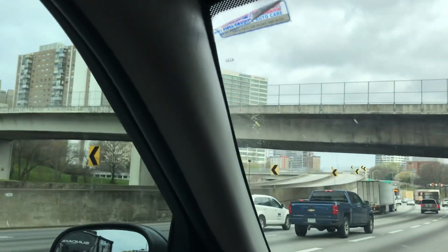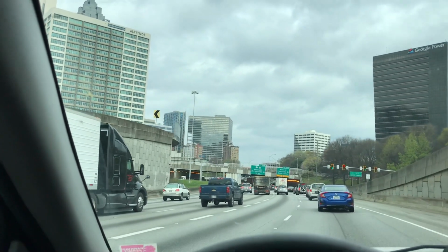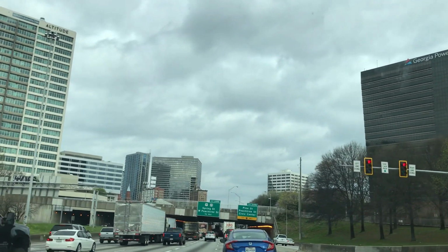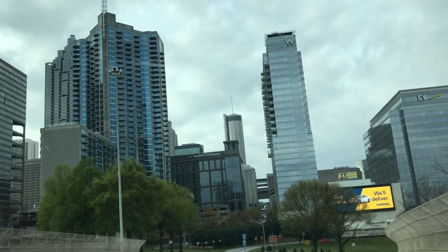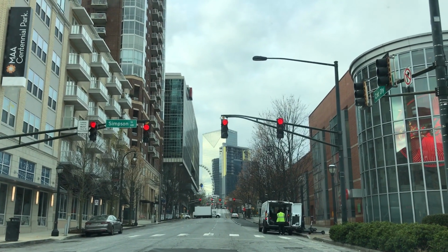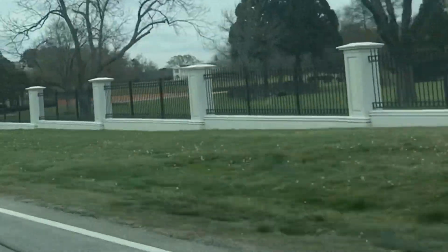Oh, state trooper out. All right, man, we are downtown Atlanta. Just going on a quick road trip with the family. See, beautiful city. This is the Coca-Cola factory to the right. This is the new one that they built. Rick Ross mansion that he bought from the famous boxer.